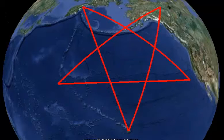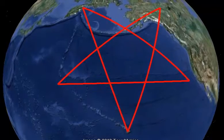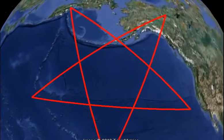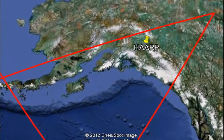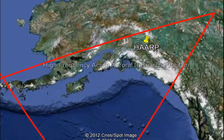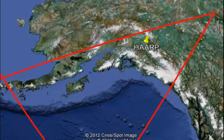So we'll start with HAARP. It's known as the High Frequency Active Auroral Research Program. I haven't really read much about what they're doing, the official version. But that's not what I want to talk about.